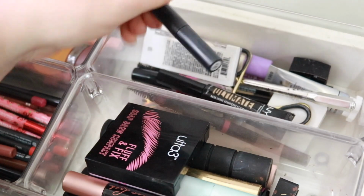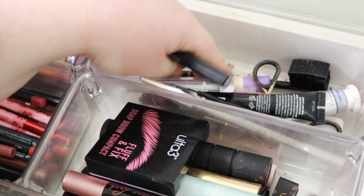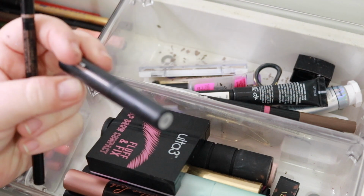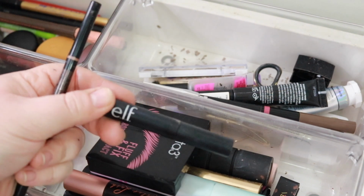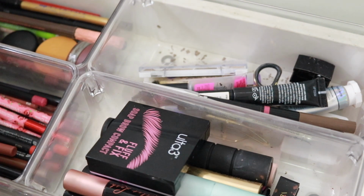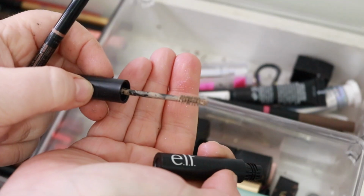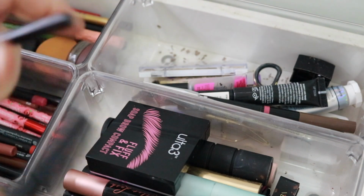Let's take the e.l.f. brow gel, Wow Brow. I think it's blonde. Taupe, but it looks like it's blonde. It's so fair. I don't know what's going on in there, something's happened. But it looks like it's more of a blonde. It's actually lighter than my Emco Beauty blonde one. So, still nice though. And I want naturals.